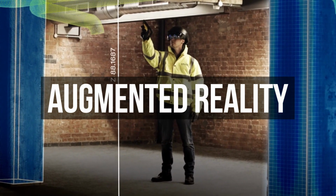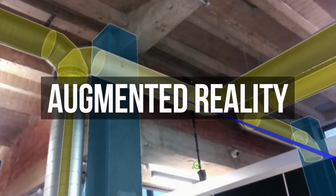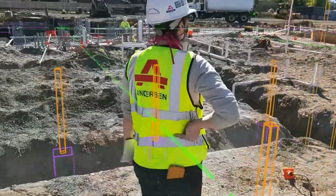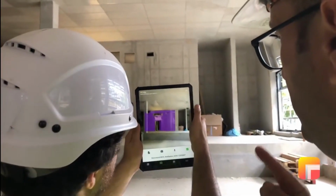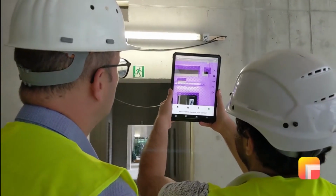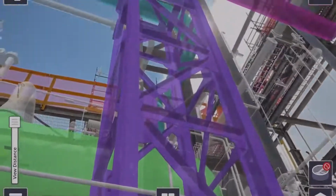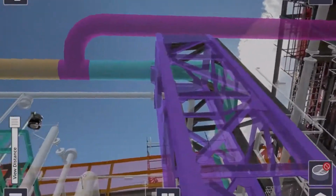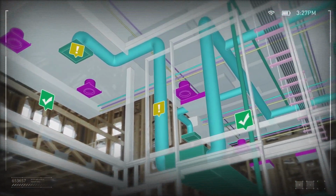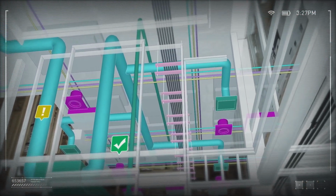Augmented reality, or AR, is another game-changing technology in construction. AR allows workers and designers to visualize projects in real time, providing a digital overlay that can be seen through specialized glasses or even a smartphone. This technology is particularly useful for planning and on-site construction, offering a clear view of how different components fit together and assisting with precise measurements.